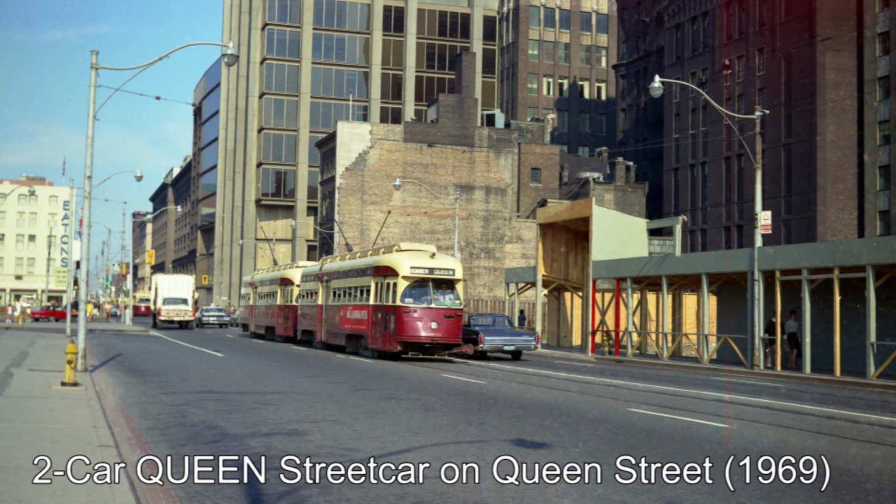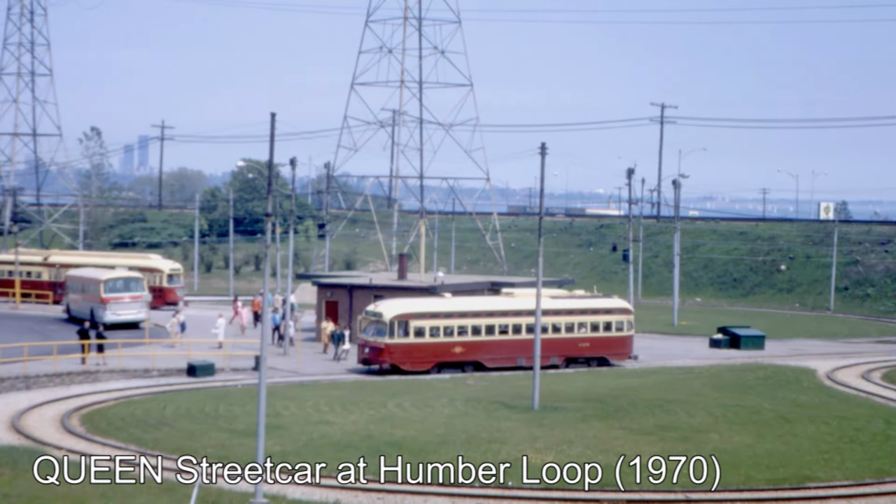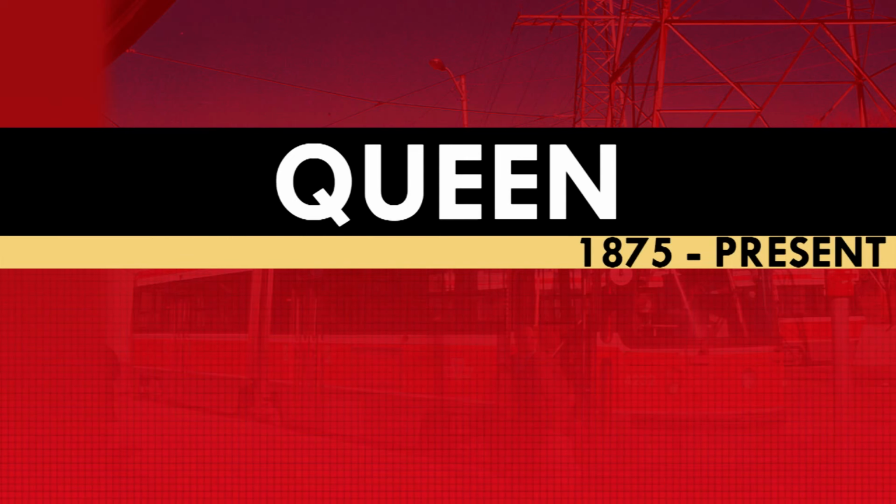Given the route's length, service issues had become a common thing with the Queen Streetcar. In the late 1970s, residents of the Beaches neighborhood had complained about the excessive number of cars being short-turned, with one resident telling the Toronto Star, "They can get a man to the moon, so why can't they get a streetcar to Lee Avenue?" The TTC would look at various methods to ease the problems on the Queen Streetcar, including slowing down the cars and giving more time for them to complete the route.